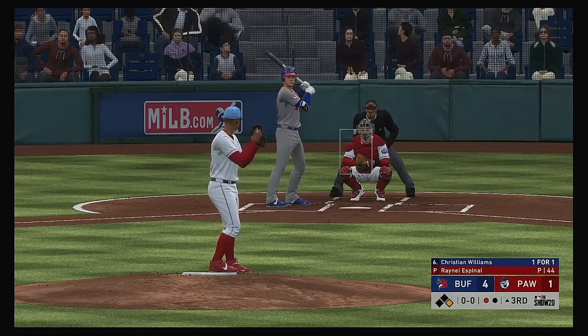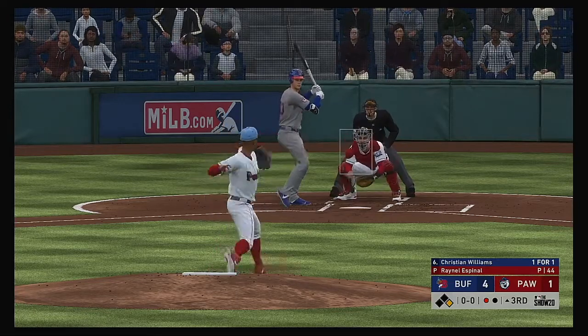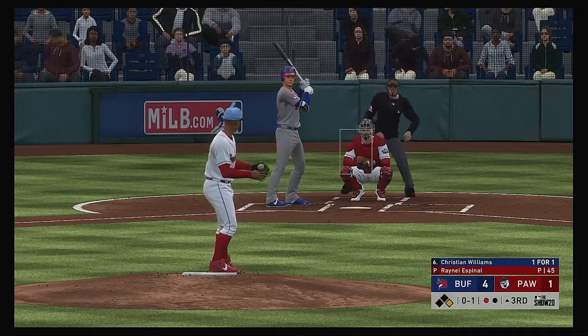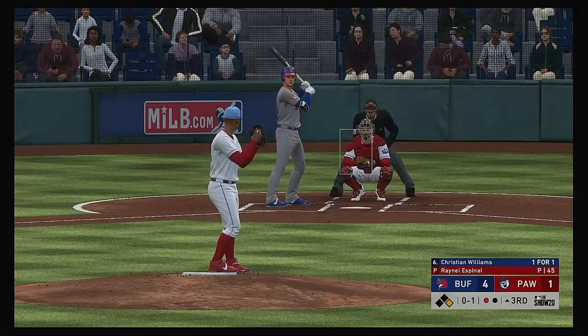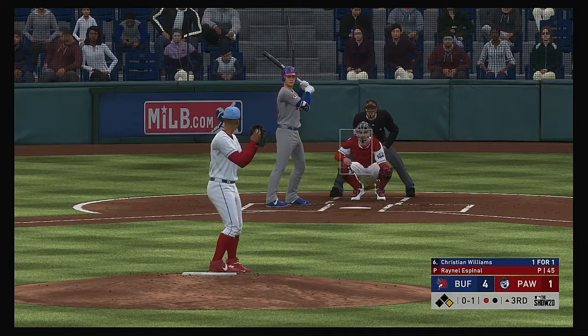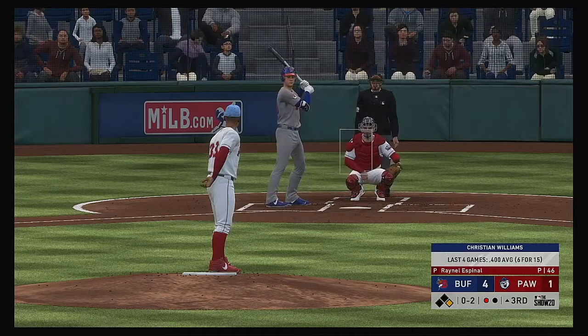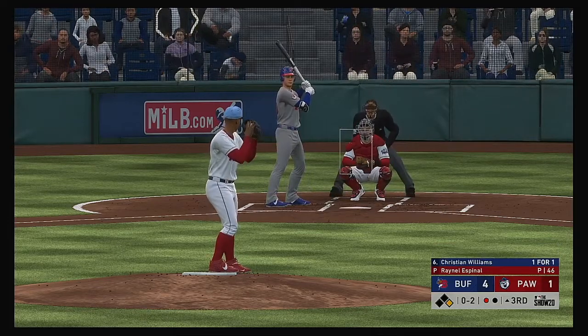The first baseman, number 23. Standing in now, Christian Williams, as the first pitch to him is in there for a called strike one. Big swing and a miss at the fastball, and he's behind in the count 0-2.